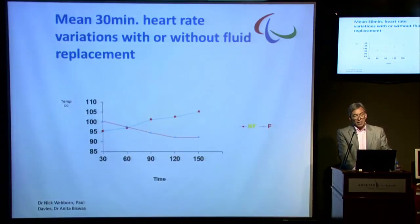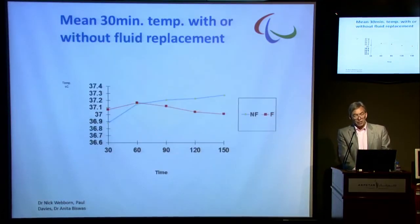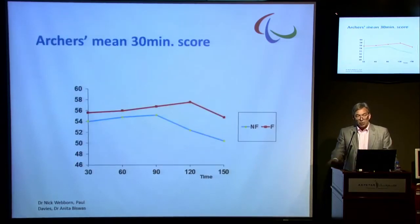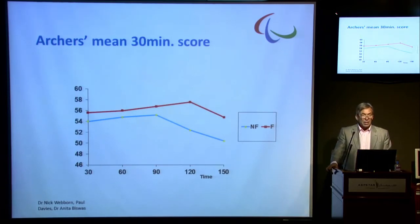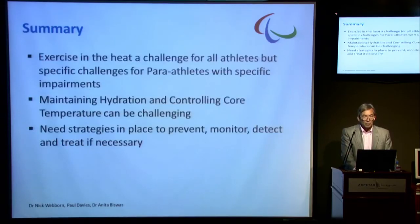And their heart rate increased for those who didn't have the fluid. But also, most importantly for athletes over time, the scores that they were able to achieve deteriorated without fluid replacement. So competing in a hot environment without fluid impacted on their ability to perform their archery to the same degree.